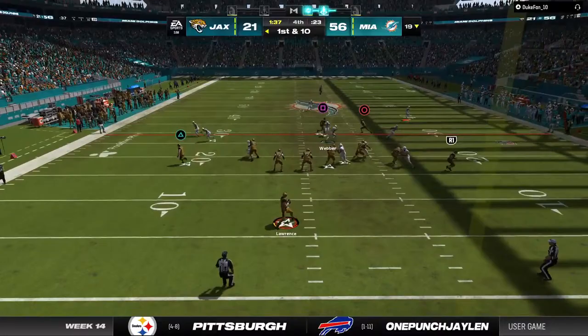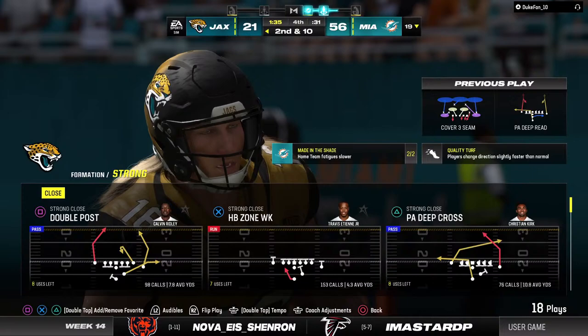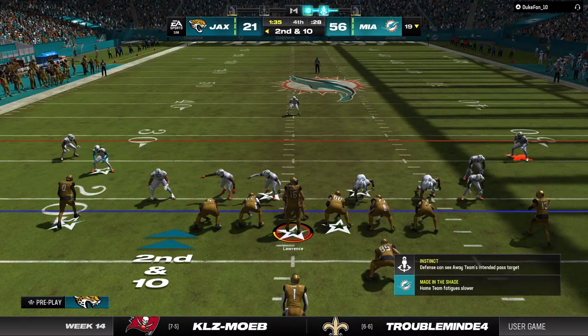Throwing there, but this pass is going to wind up incomplete. This has been a rough one, to put it mildly, for him. And after this one's done, you just feel like at the post-game press conference, this team's going to have a lot of questions and definitely not a lot of answers. Now a second and 10.